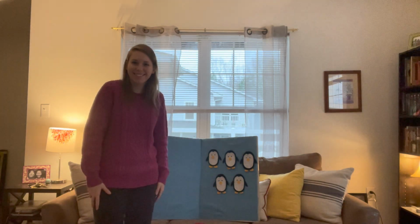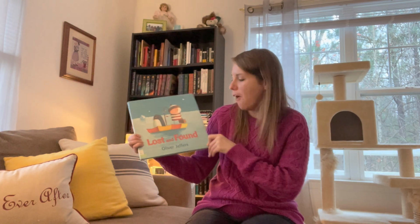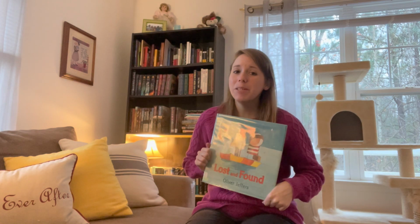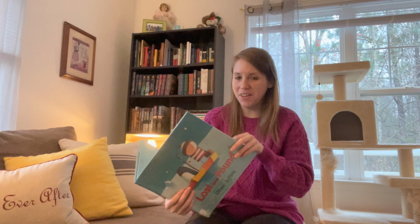The end. For our next story, we are going to read Lost and Found by Oliver Jeffers. This is a really sweet story about a little boy who has a special friendship with the penguin. Let's see what happens.